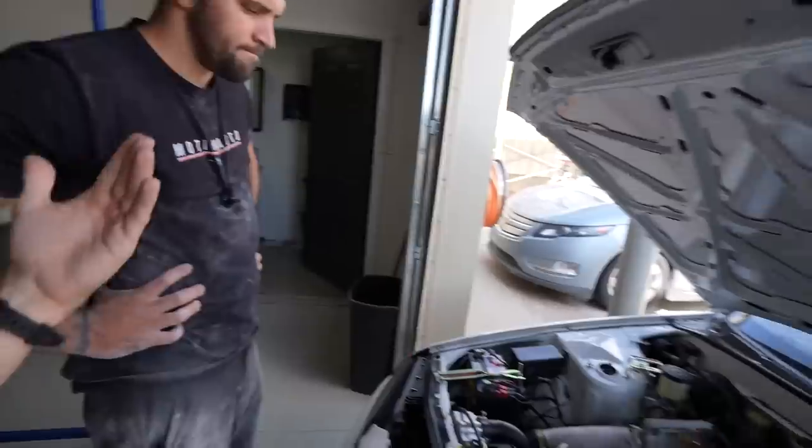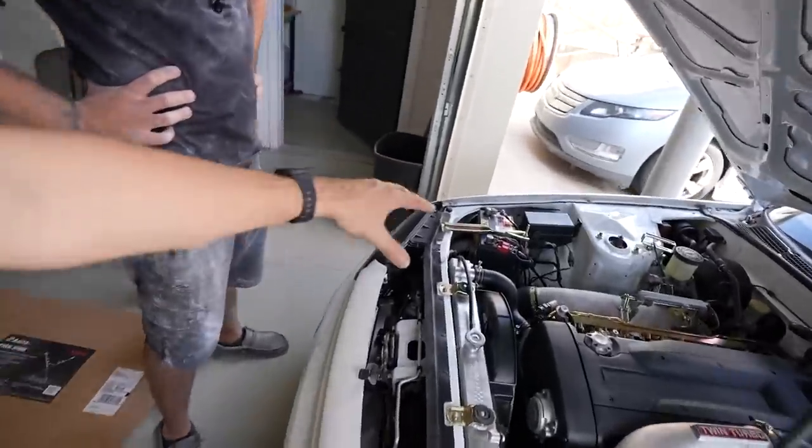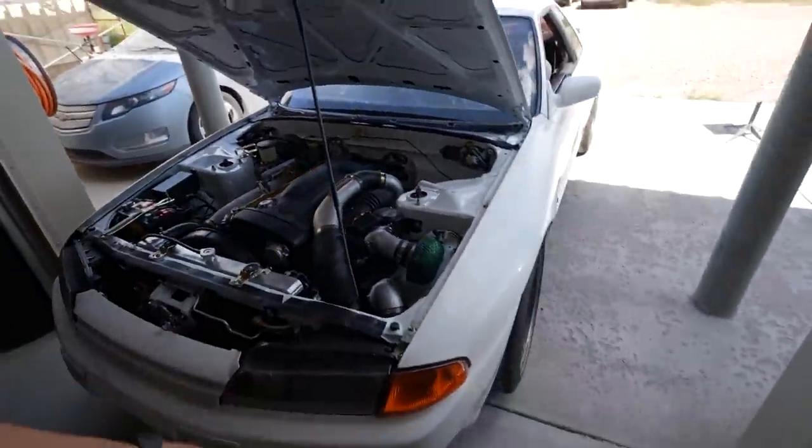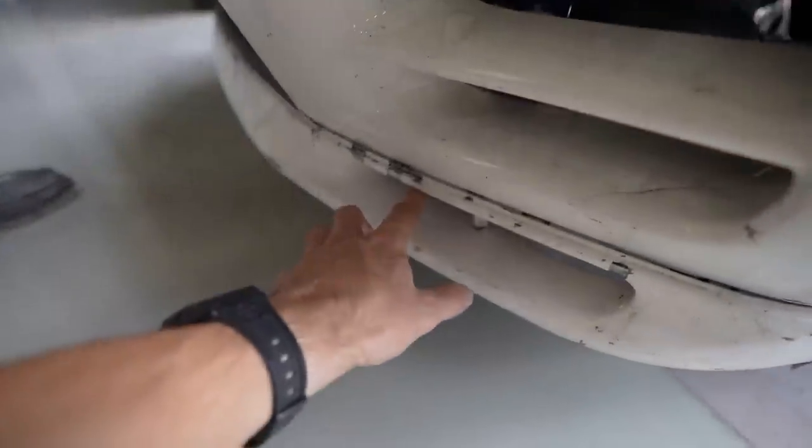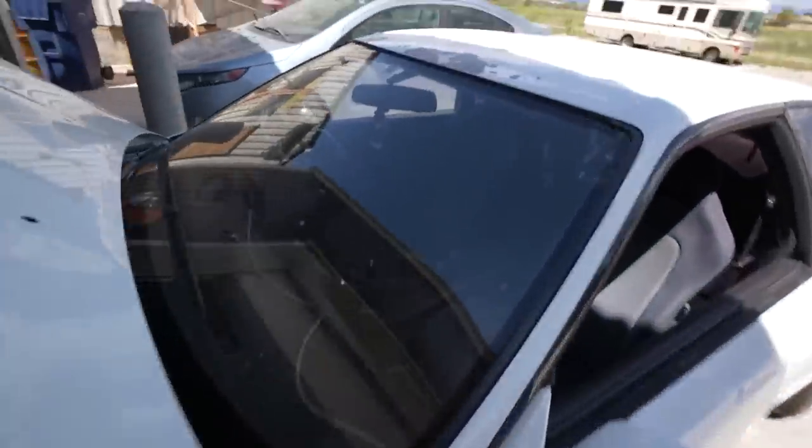But now that it's back here, it needs a tune, needs cleaned up. We need to do a couple other little things, and then we are going to start doing the paint and bodywork on it. So you can see right here, little chips. Overall, a really clean car, but look at the roof.